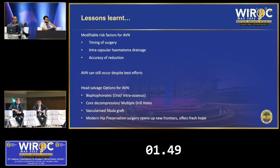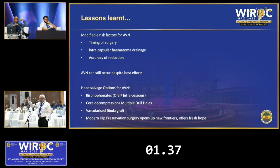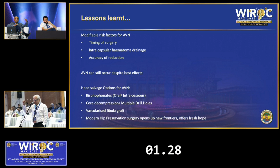We just have a minute or so remaining, so I think we'll ask Sandeep to give us the final take-home messages. One question not answered. Yes, sir. Broken K wire, the guide wire which was broken inside, should any attempt be made to remove or not to remove? So I think it all depends on, is it intra-articular? Yeah. If it is intra-articular, obviously it has to come out. Yeah. If it isn't, I think that it's your call.